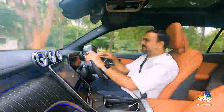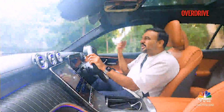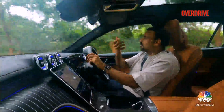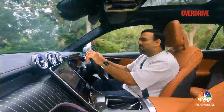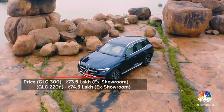So to sum it up, like the older GLC, the new one is also a safe bet and arguably an all-rounder. I use the word arguably because you see the exterior trimming could have been a little better. The lack of the ventilated seats or the massage seats or adaptive dampers is sorely missed. But then again, this is still a one-stop shop because unlike its competitors, it gives you the option of both a petrol and a diesel engine.